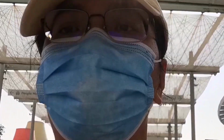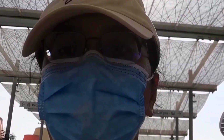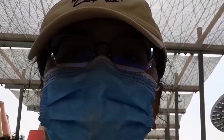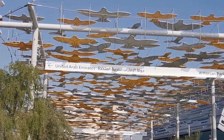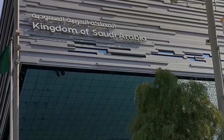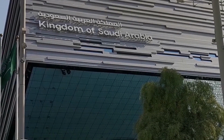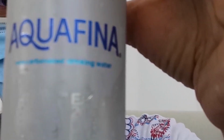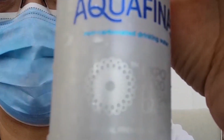So right now, we are on our way to the pavilion of UAE, the host country of this Dubai Expo 2020. So this is the way to the UAE pavilion. Saudi Arabia. We're here in the UAE pavilion and we are still waiting in the lounge area. And they gave us water. Aquafina. So come and visit the UAE pavilion in Dubai Expo 2020.